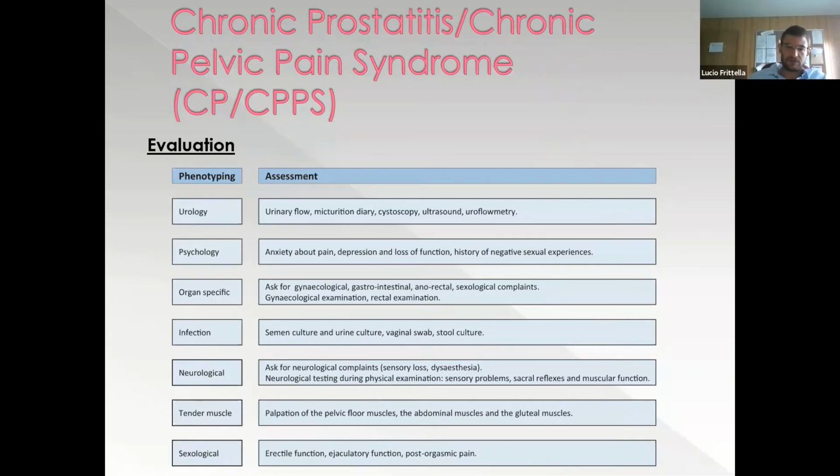And then it's important as well, I'll show you a diagram now, we spoke about the tender muscle, the palpation of the pelvic floor pathology, pelvic floor dysfunction. So there's some trigger points within the pelvic floor that can be palpated for and might be contributing. And then, as I said, the UPOINT got an S, which involves your assessment of the patient's sexual function.